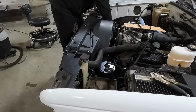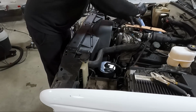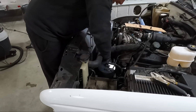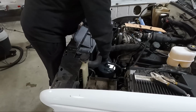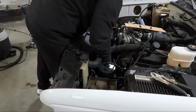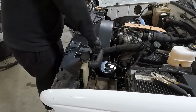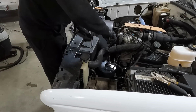Tell you what, I'm going to go ahead and try to snug down the top ones. Here's what's going to happen. I'm going to drop one in a minute. It's almost inevitable. Because these lowers are going in just plastic to plastic, I generally tighten those just by hand.